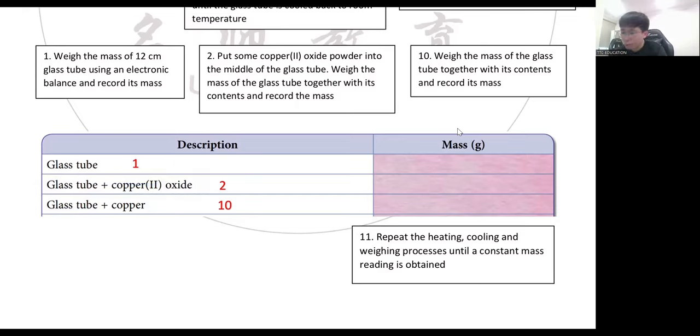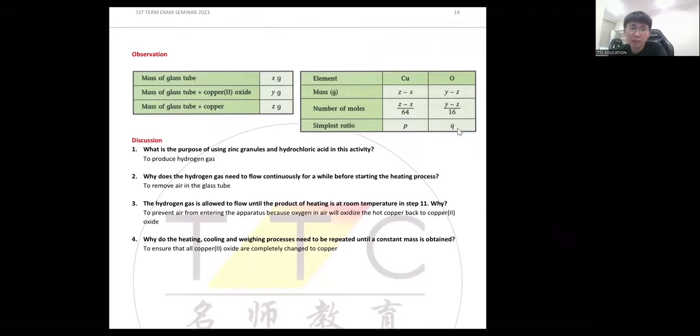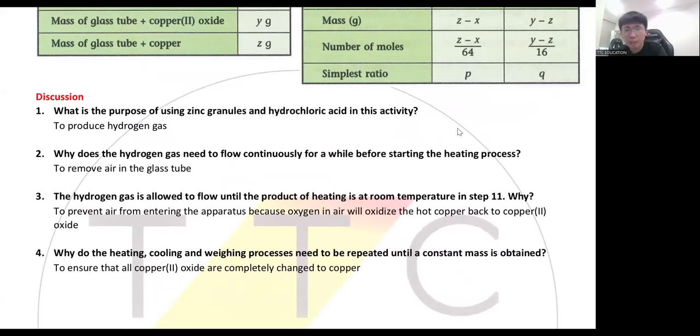Okay. So once again, you have to repeat this process, heating, cooling, weighing, until constant mass is obtained. Then only can you consider your reaction is done. So again, the discussion given here: what is the purpose of zinc and hydrochloric acid? Produce hydrogen gas. Why do you need to flow your hydrogen gas through the glass tube before starting, to remove all the air? Because I mentioned this before, if you heat H2 and O2 together, it might explode. So to avoid explosion, you need to have something like this. So you have to flow your hydrogen gas continuously.